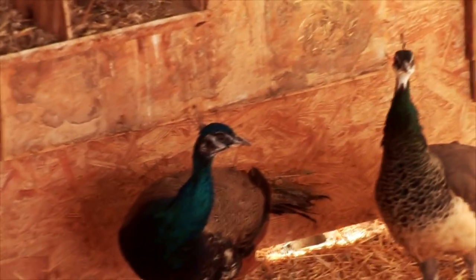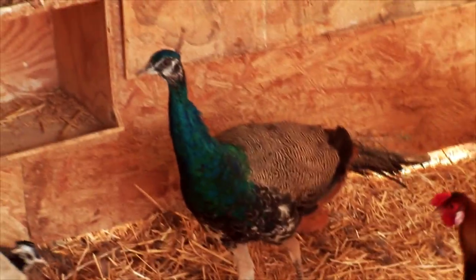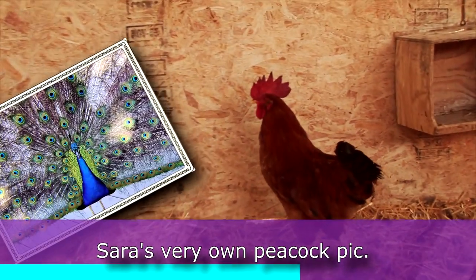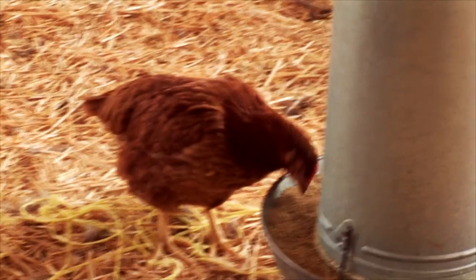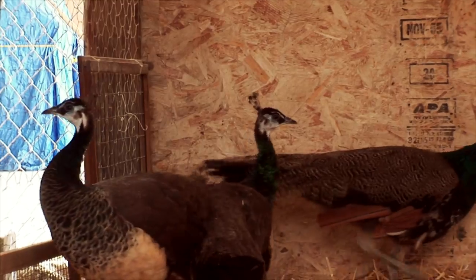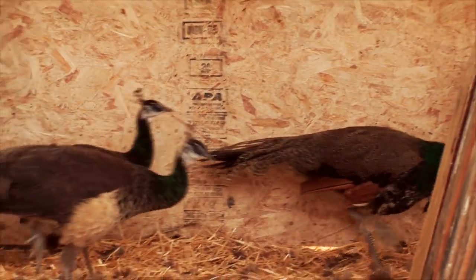Do you know the eyes on the feathers? Mm-hmm. When they're about a year old. These guys are not quite a year old. That's why there's no eyes on the end of their feathers. If you know what I mean by an eye. Yeah, the eyeball at the end of the feather. They're still babies. That one's more grown up, I can tell.